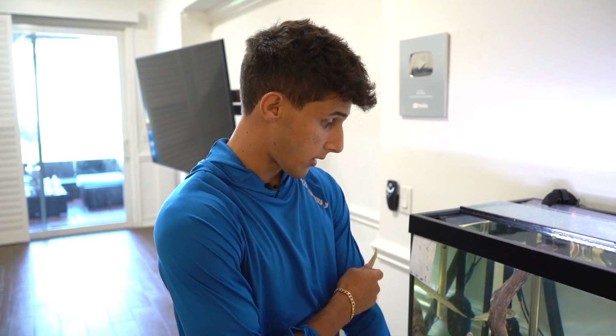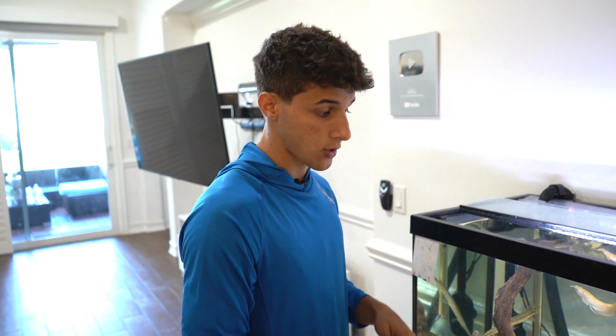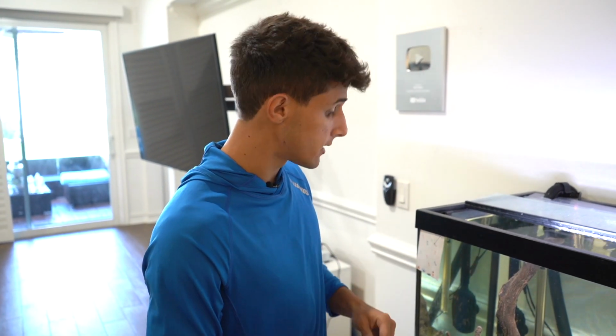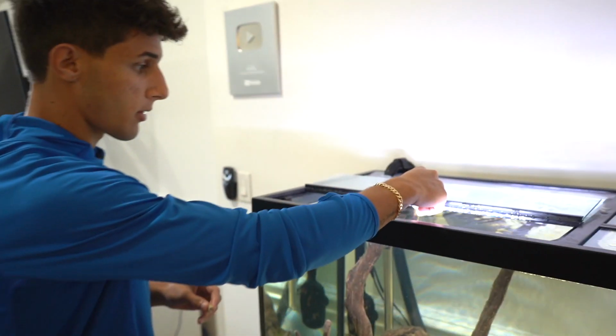So yeah, as you can see, red tail absolutely just demolished those flagtails. It's unfortunate, but red tails eat anything they can fit in their mouth, so it's not like they can't live together. They can totally live together, but it's just the fact that he could fit those guys in his mouth, and I didn't think he could because they were pretty decently sized. Stinks, because those guys were pretty cool, but watch this.